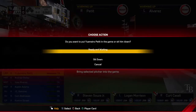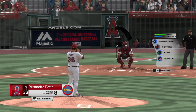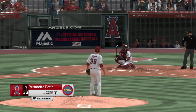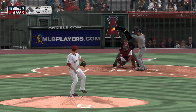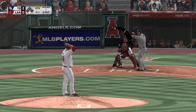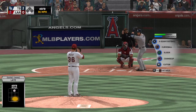Leading off for Tampa Bay, the right fielder number 20, Steven Souza. New pitcher coming on now, the right-hander Yusmero Petit. Now pitching for the Angels, number 36, Yusmero Petit. Tough slider down low for a strike.